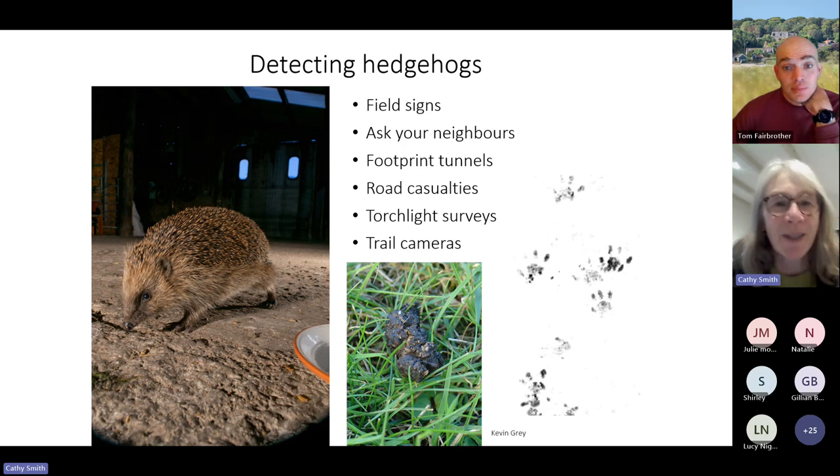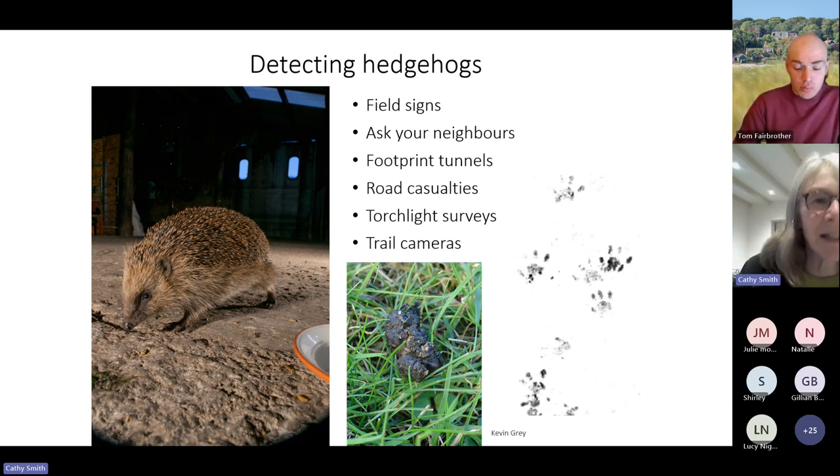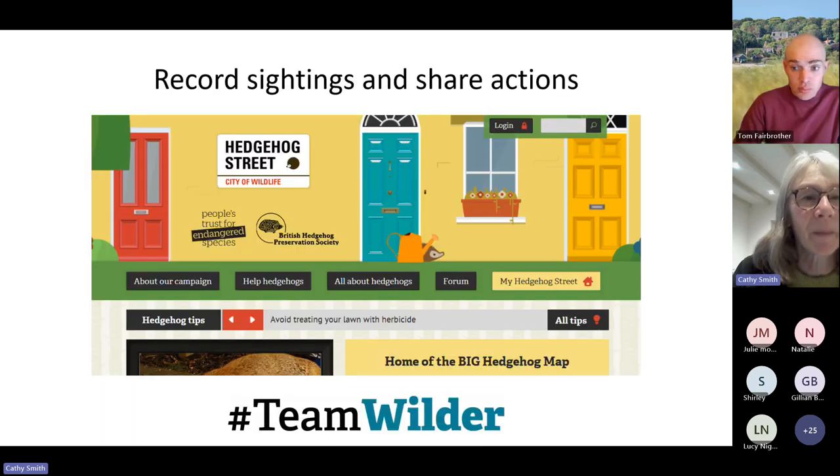We can look for those typical crunchy droppings. They've got little beetle cases in very often. We can use footprint tunnels, which are great fun, where you put the food inside. And then you use some charcoal powder, graphite, for the footprints to be recorded on the paper. And indeed, you can use trail cameras, which an increasing number of people are doing.